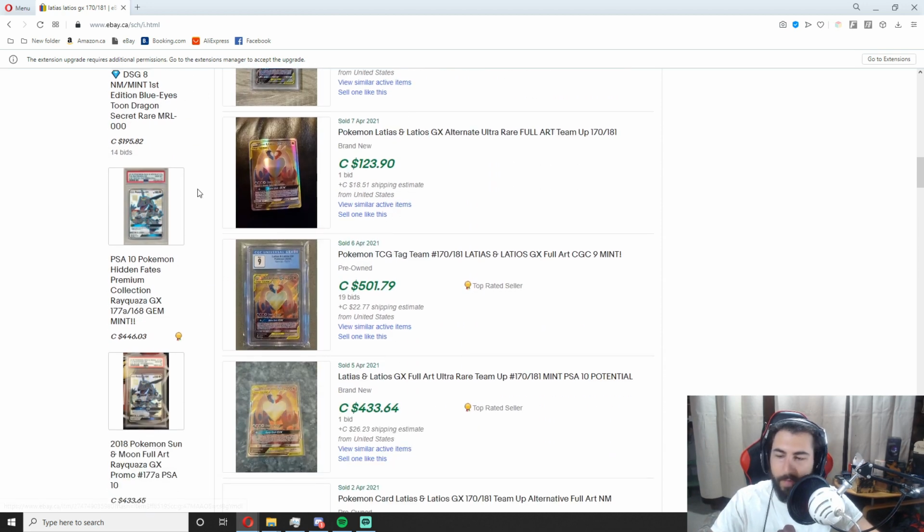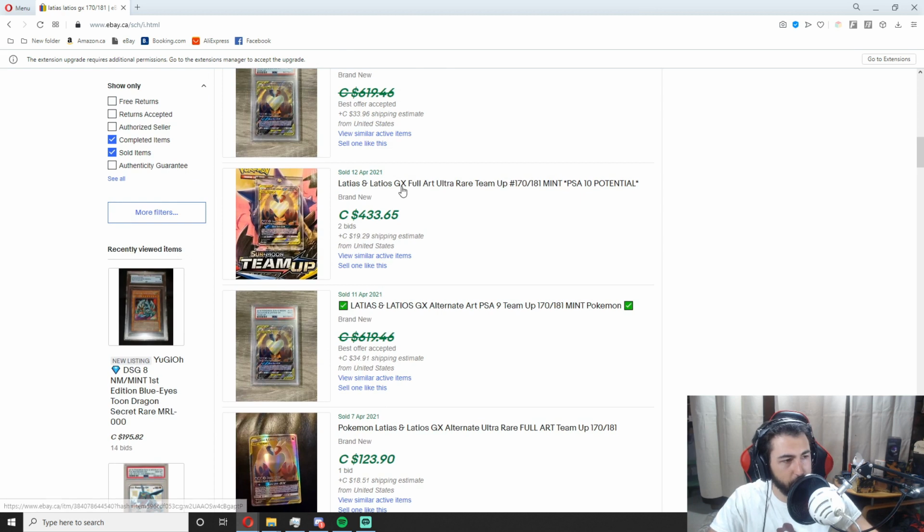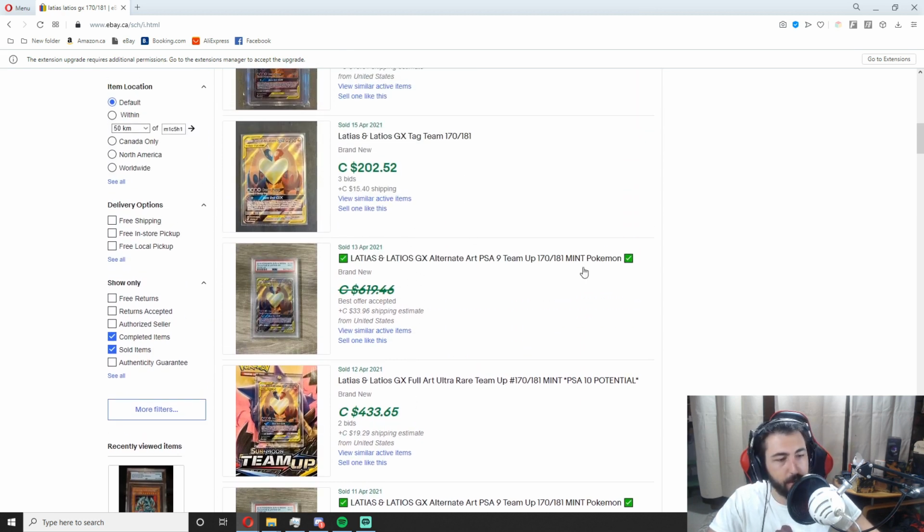So guys, I've been ranting for a little bit about this card. I love this card. I'm looking to buy this card. So I think you should keep this on your watch list for 2021 because it's super awesome. So that's enough of me rambling. Let's hop into the third card.